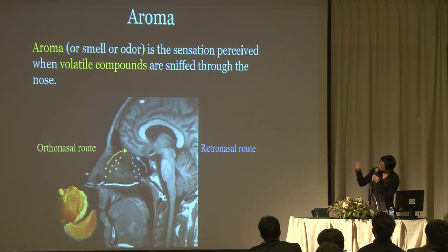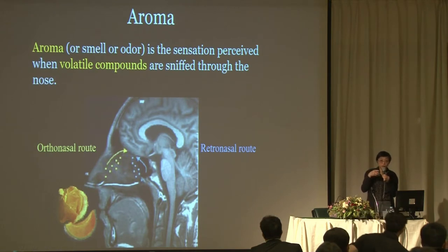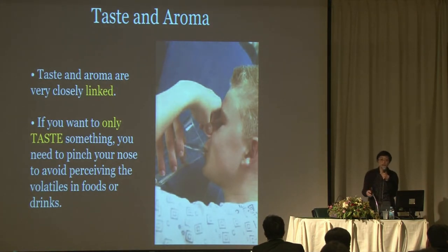But combined with aroma is something that you smell. Odor is the sensation perceived when volatile compounds are sniffed through your nose when you taste it, you know. You not only taste by the tongue, but when you sniff it, you can get aroma from that as well. That means flavor is combined between taste and smell. So taste and aroma are very closely linked. But if you don't want aroma when you taste, you can pinch your nose like this, and you can get just only the taste.